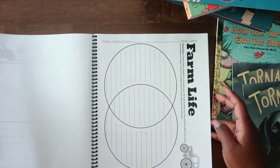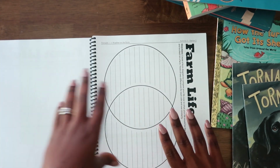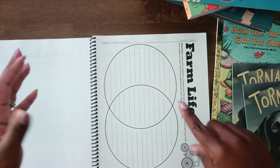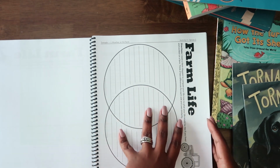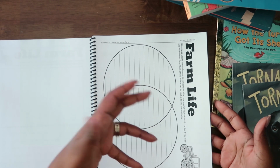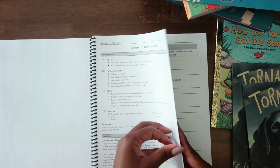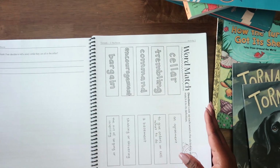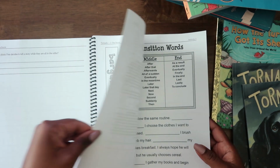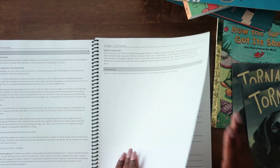For my oldest, he could choose to do this option 1, or he could do this worksheet, or he could use his compass and draw the circles to make the Venn diagram, and then follow the instructions, or I could just read him what I would like him to do. And so that's how we will be using this. We'll just keep working our way through. Something like this I'd probably give them to cut out and do. And we just work our way through.